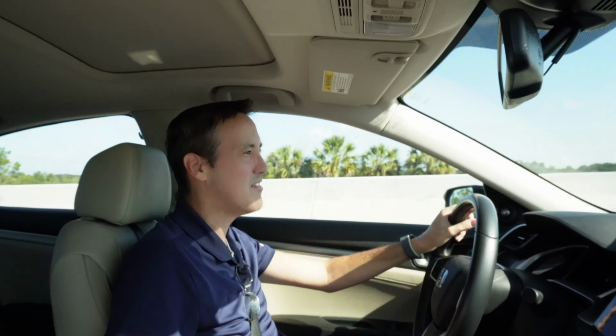Well, let's get out and see if we can find it. All right, so let's see if we can find our car. Could it be this one? That one's got black seats. All right, that one back there has black seats as well, but right color at least.